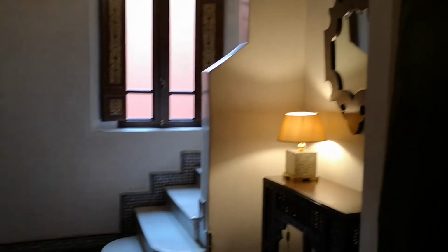Just a little light feature there to the bedroom. And there are service entrances for each riad across the side on each level. So if you call a staff member, they come in through little doorways here. If you can just see, there's some extra storage there. Now we're approaching the bedroom.